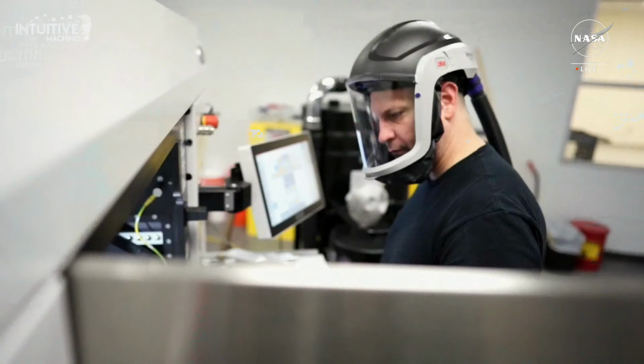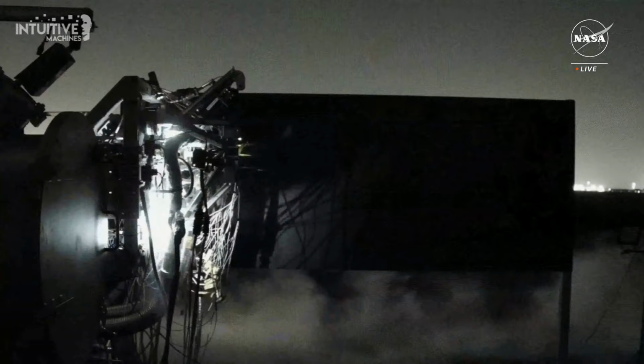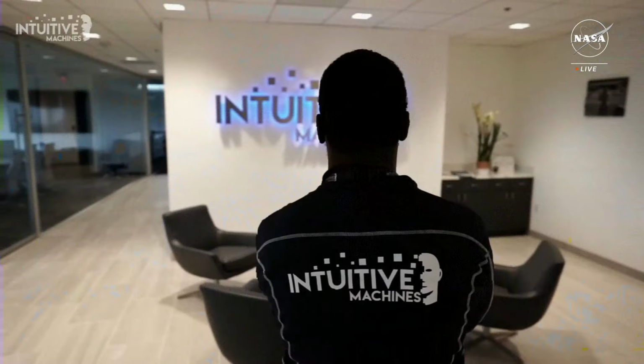Attempting to land on the moon, to return the United States to the moon for the first time in 52 years. Nova C uses an environmentally friendly mixture of liquid methane and liquid oxygen. Doing an incredibly challenging thing like landing on the moon forced us to innovate.